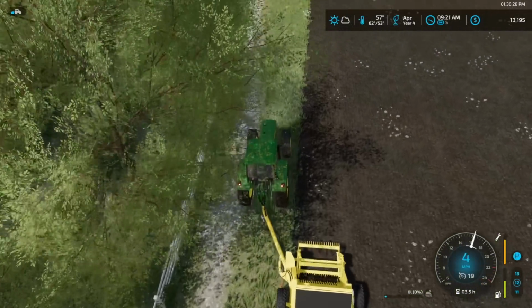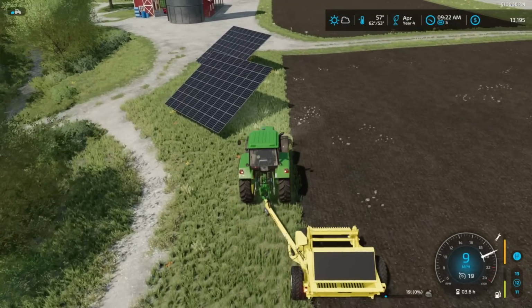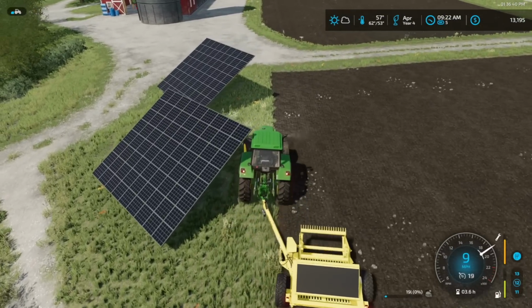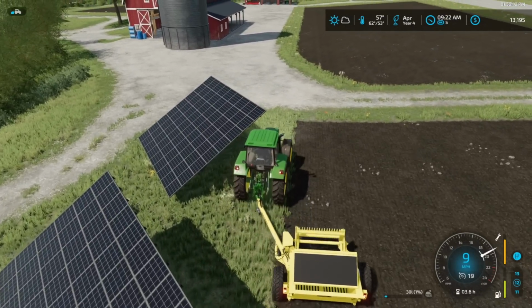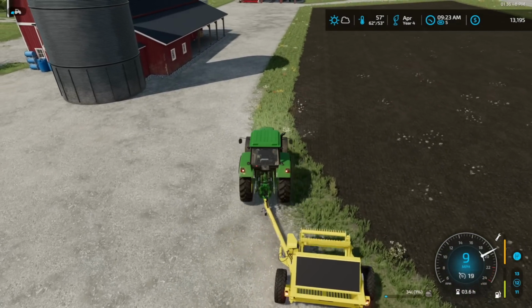Now, I wonder if I can hire a worker to do the rock picking, because I just really don't want to do it. Oh, I don't know. We're going to try and sneak past our big solar panels. Okay, we're gonna hit one of our solar panels. I'm sure it'll be fine, and I'll just keep going through this field.